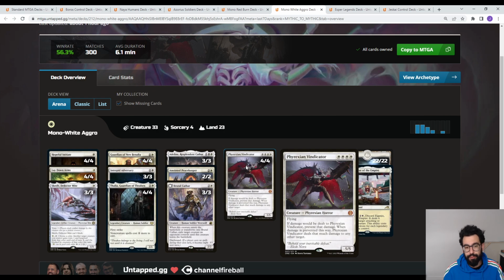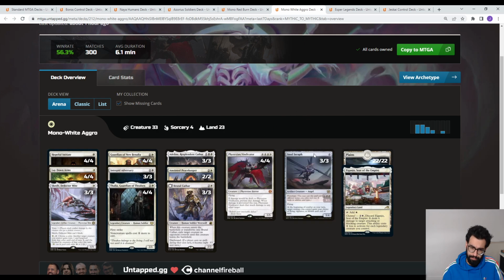You also have Phyrexian Vindicator for decks like, say, Mono Red, Gruul if you run into it. Even at times, some of the decks like Soldiers, if they don't have removal, they can't really attack into it. And then you get to just redistribute damage to your opponent.